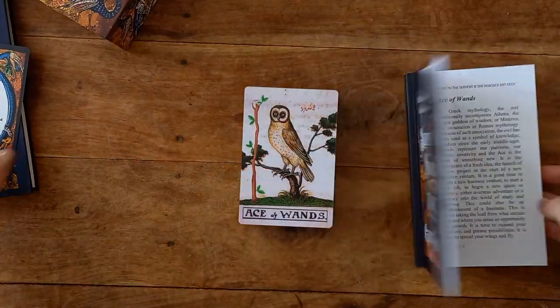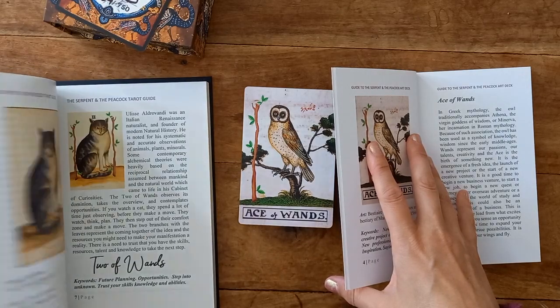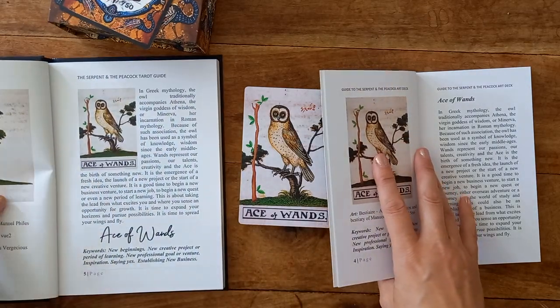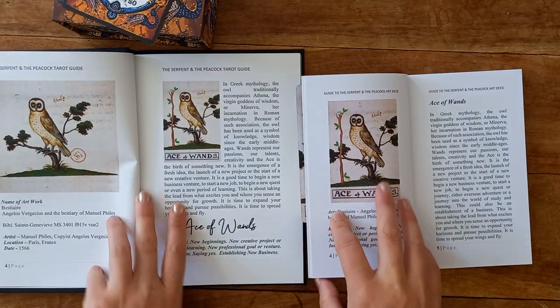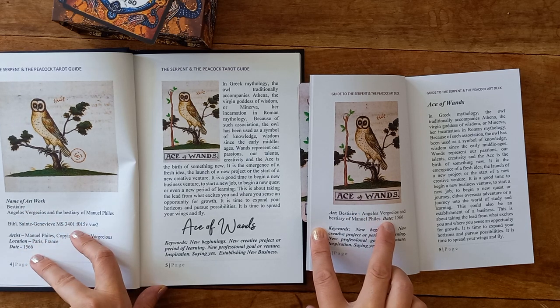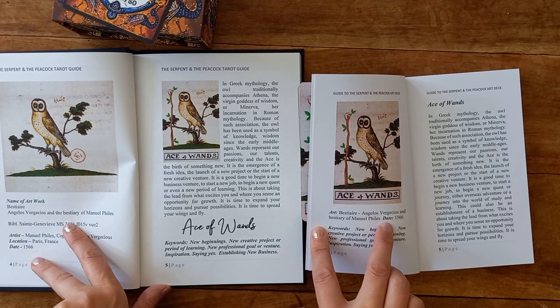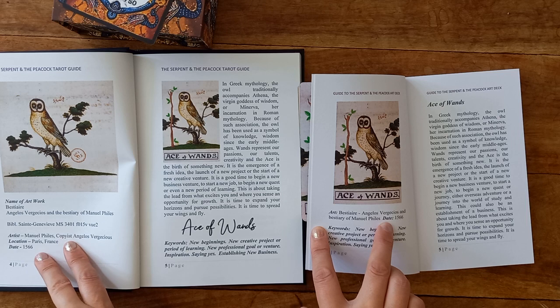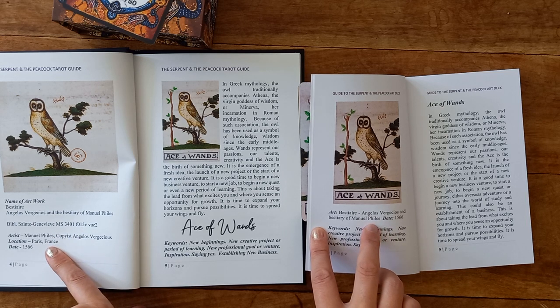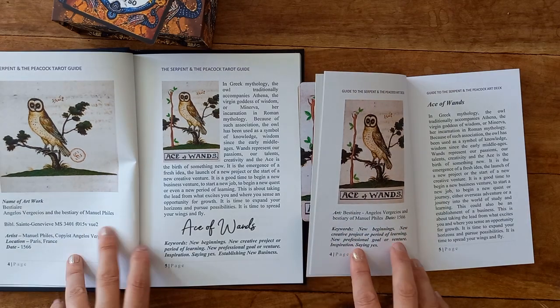Bear with me. So we have the name of the art, the date of the art, but I don't have the artist or location quite so much on here. It doesn't have the artist separately named as it does over here. It doesn't have the location as it does over here, but it does have the first bit of the art, and it has the date. Keywords.